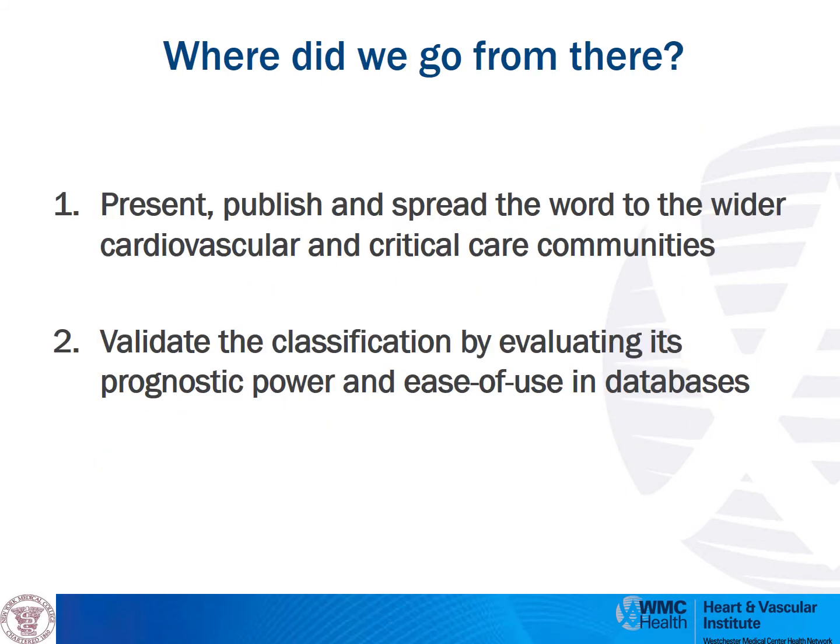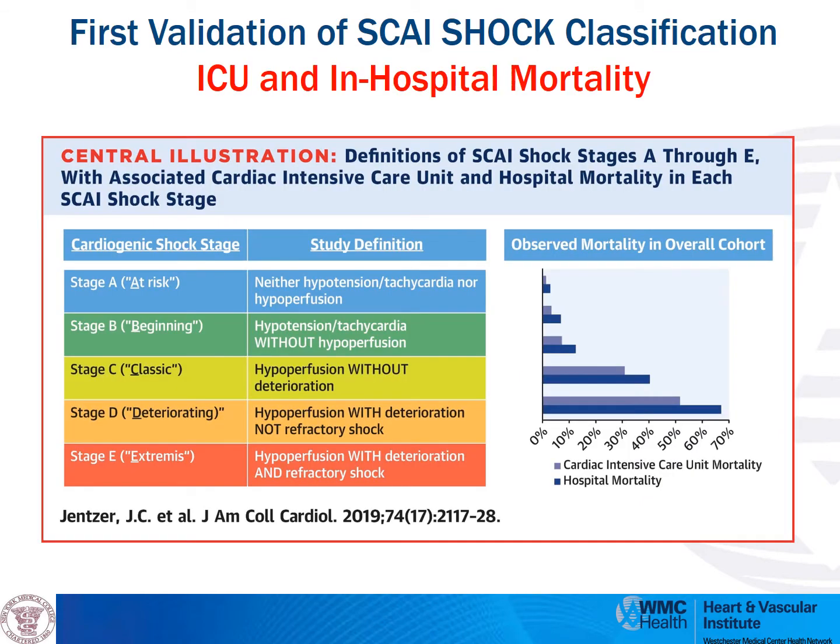So from there, after presenting and publishing and spreading the word to the wider community, we want to validate this definition, because it only makes sense after a consensus approach if we're able to show that it's worthwhile. So the first validation was a Mayo Clinic retrospective data review of 10,000 patients in their CICU. And you can see here on the right, after classifying all those patients into stage A, B, C, D, and E, there was an incremental increase in mortality that really had an inflection point at stage D, with marked mortality increase between C and D, and then a fairly extreme mortality, especially in-hospital mortality, of almost 70% in stage E.